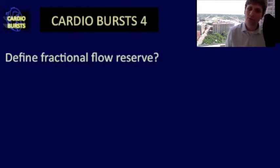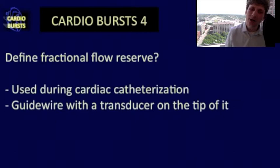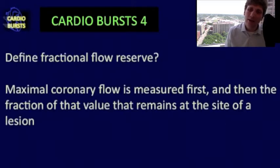All right, last, define fractional flow reserve. So what is fractional flow reserve? Okay, so this is a procedure that's often done at the time of cardiac catheterization involving a guide wire with a transducer at the tip of it. So you take maximal coronary flow, you measure that, and then the fraction of that value that remains at the site of a lesion, that's going to be the fractional flow reserve.